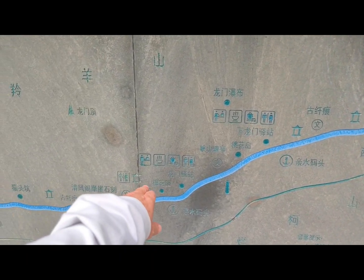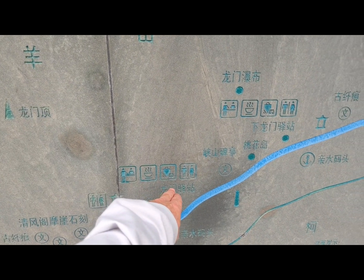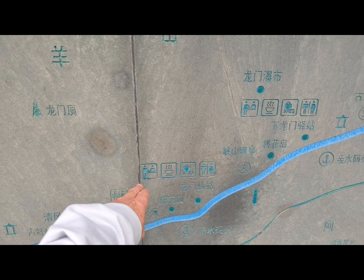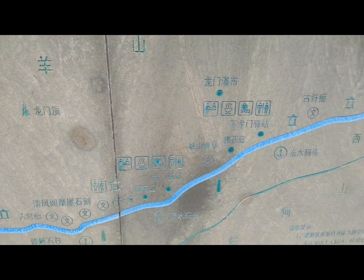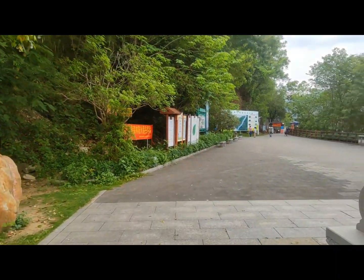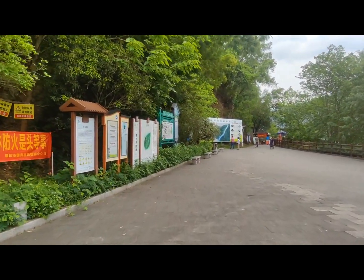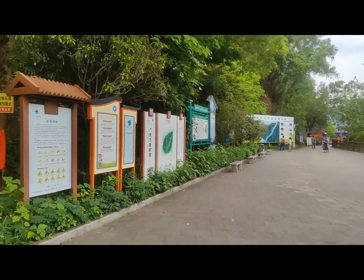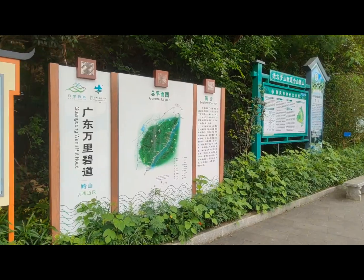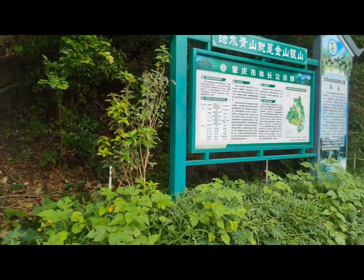Okay, so here we have, looks like a coffee place. I don't know what that symbol would be. Toilets. I'm not sure about that one. Maybe a baby changing area or something like that. So we'll go for a little wander, see what we can see through here, see if we can come across any signs in English that'll give us some idea of what we're looking at. More signage, general layout. Okay, so we've got one little piece of English, but not much else.